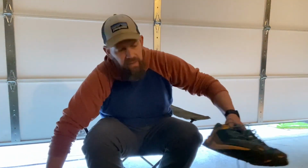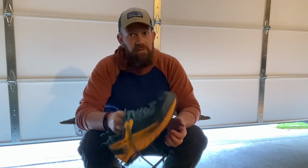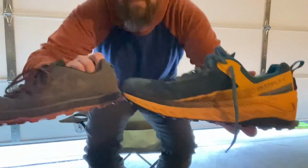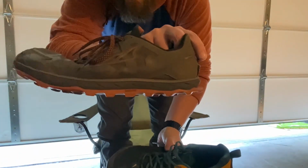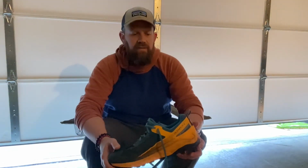I didn't like them, they're too narrow. I tried the Altra Olympus. These are the 4s for this year, and these are fantastic for me. So you can kind of see, maybe, if I put them side by side, the thickness of the sole on the Olympus versus the Lone Peaks. These are a lot thicker stack height, and there's a lot of people saying they thought they were too tall, like it made them feel like they were walking on stilts.